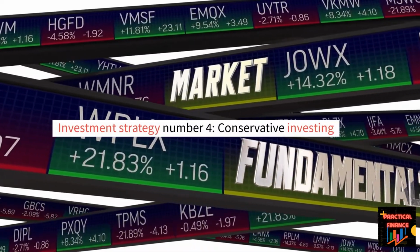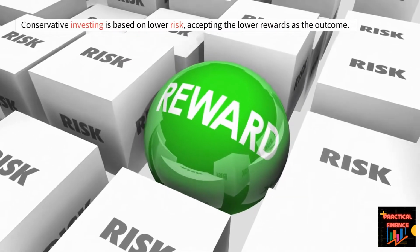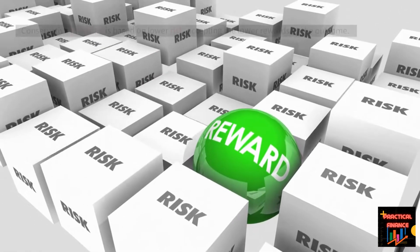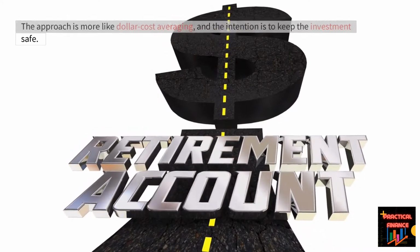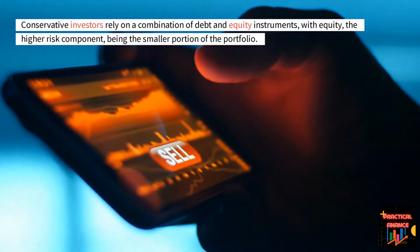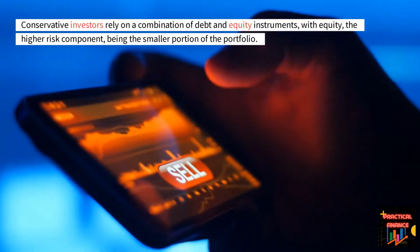Investment strategy number 4: conservative investing. Conservative investing is based on lower risk, accepting the lower rewards as the outcome. The approach is more like a dollar cost averaging, and the intention is to keep the investments safe. Conservative investors rely on a combination of debt and equity instruments, with equity, the higher risk component, being the smaller portion of the portfolio.